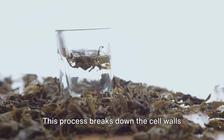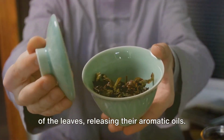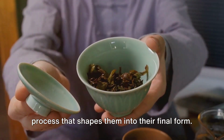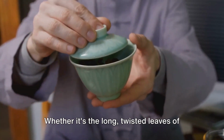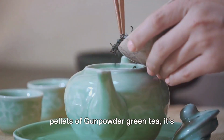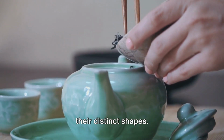Next comes the rolling. This process breaks down the cell walls of the leaves, releasing their aromatic oils. The leaves are rolled and twisted, a process that shapes them into their final form. Whether it's the long, twisted leaves of an oolong or the small, tightly rolled pellets of gunpowder green tea, it's during this stage that the leaves take on their distinct shapes.